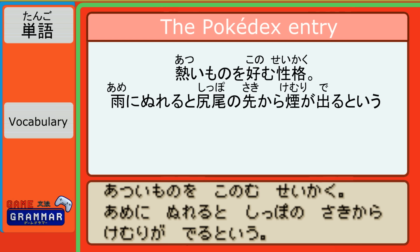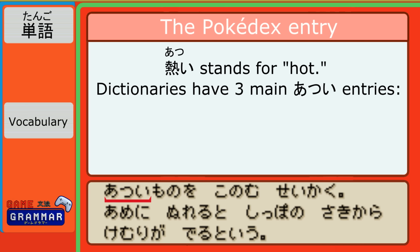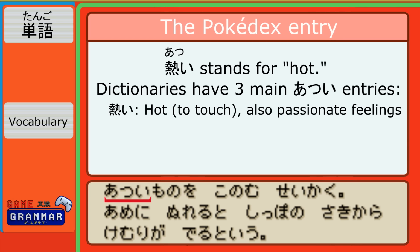Atsui mono wo konomu seikaku, ame ni nureru to, shippo no saki kara kemuri ga deru toyu. Atsui means hot. Well, here it does. If you look it up in the dictionary, you actually get three different definitions that use different kanji. Our three options are 1. Things that are hot when you touch them.